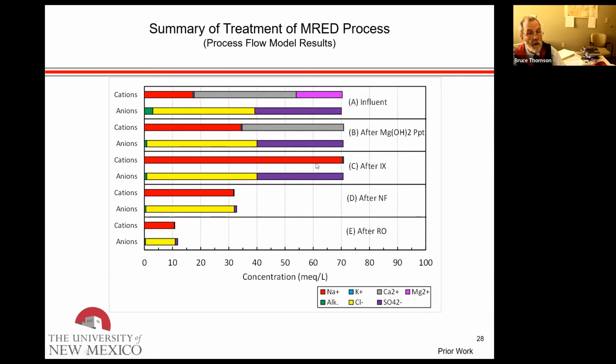Then we go to ion exchange, that's right here. After the ion exchange, we've removed all the divalent cations. We've removed calcium, we've removed magnesium. So the only cations left in solution are sodium. The anions include the full spectrum, the chloride and the sulfate. Then we run into the nanofiltration softening, so the water coming out here is a very soft water. And finally, after reverse osmosis, we've got water with very, very high purity.